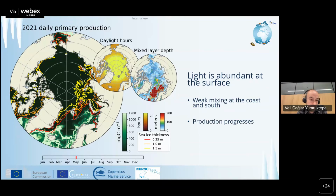It's 1st of May now, and in the south there's a general weakening in mixing, and this is reflected in production, which in the south is now quite productive. Next slide.